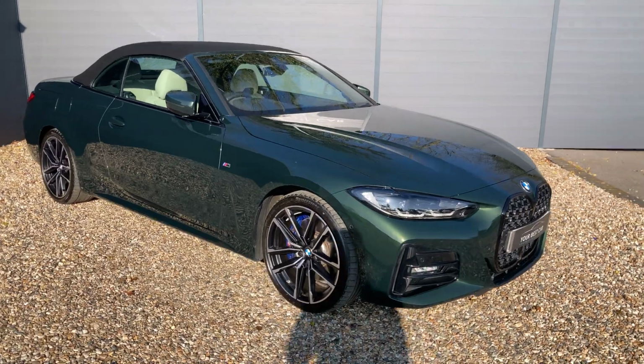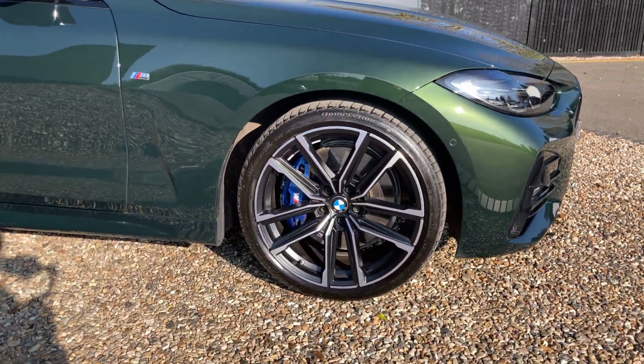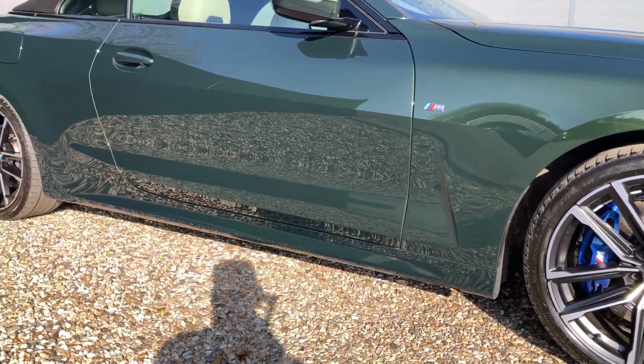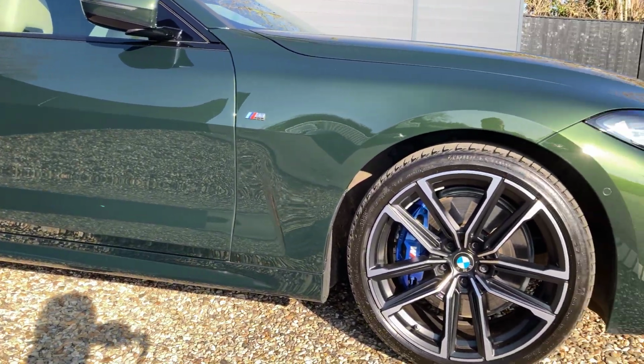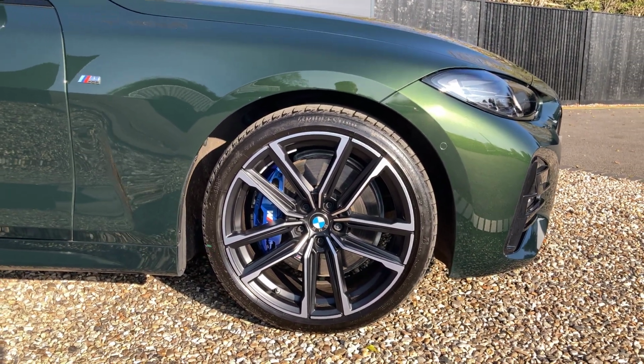So starting with the outside, we've got the unmarked and upgraded 19-inch diamond cut alloy wheels with the blue brake calipers. Now what do I mean by unmarked? There's no scratches, there's no signs of curbing, no scuffs on any of the alloys. They're all in fantastic condition and they look just like this one.